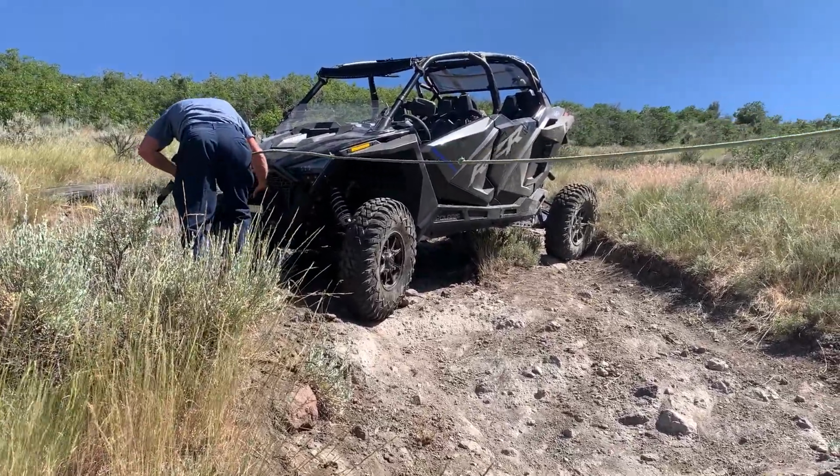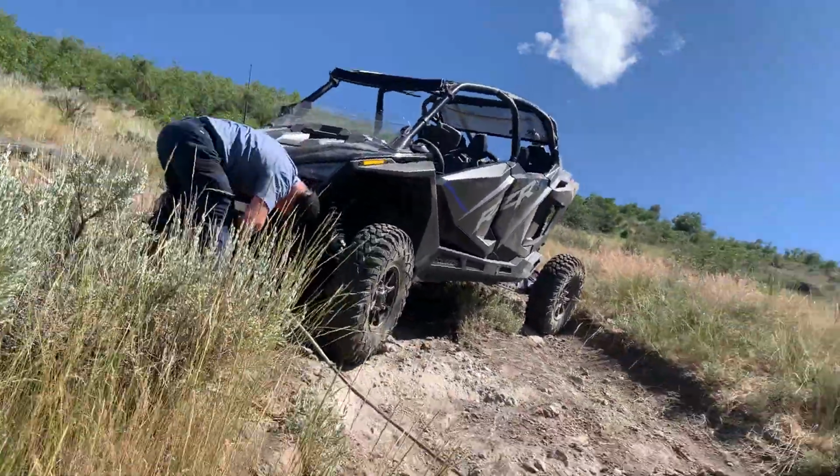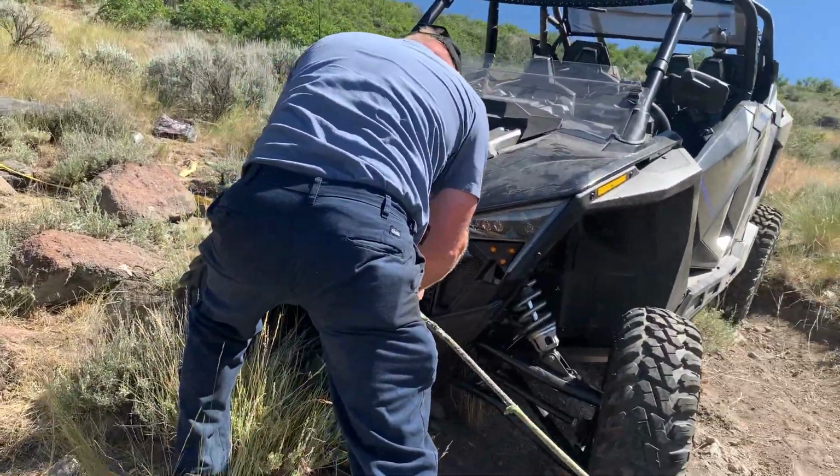I was thinking right above that light. Yeah, that's what I'm thinking right here. I'm just making sure it's attached well, and it looks like it is. Yeah. It kind of looks like it's not just for looked like part of the frame.